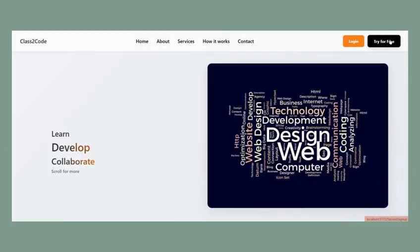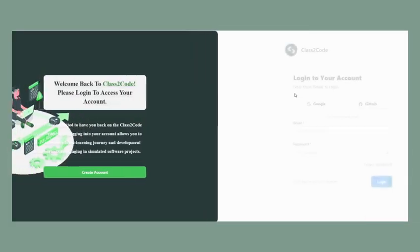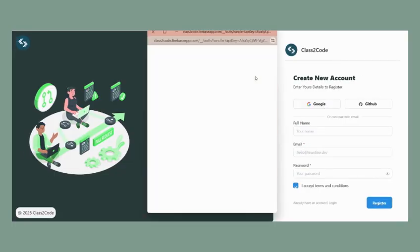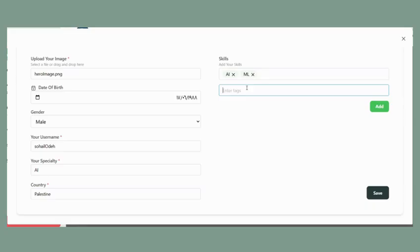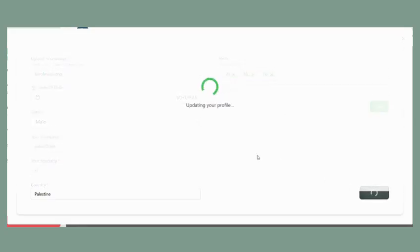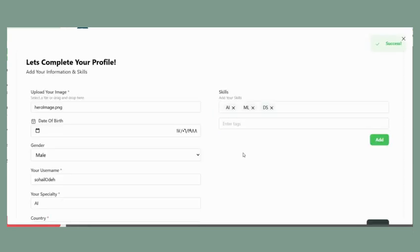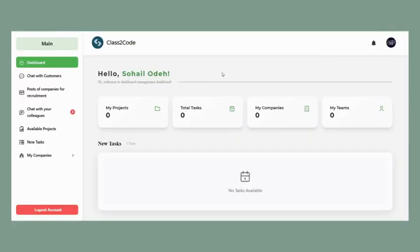Now, I'll create an account and set up our company for Bethlehem University. This will simulate a real software development environment for my students. Alright, here's our main page. Let's navigate through the other sections to get a feel for the platform.